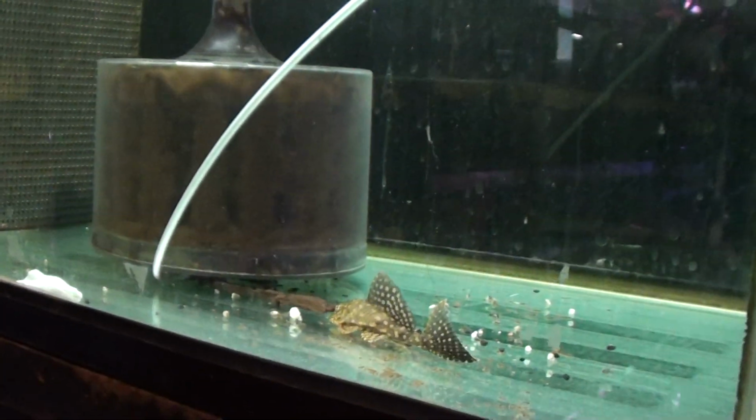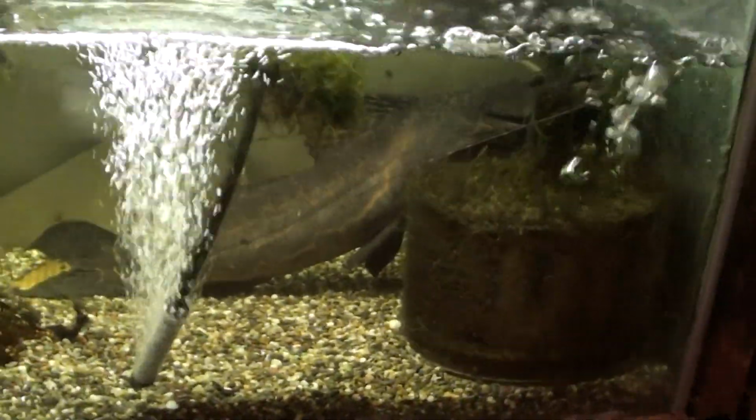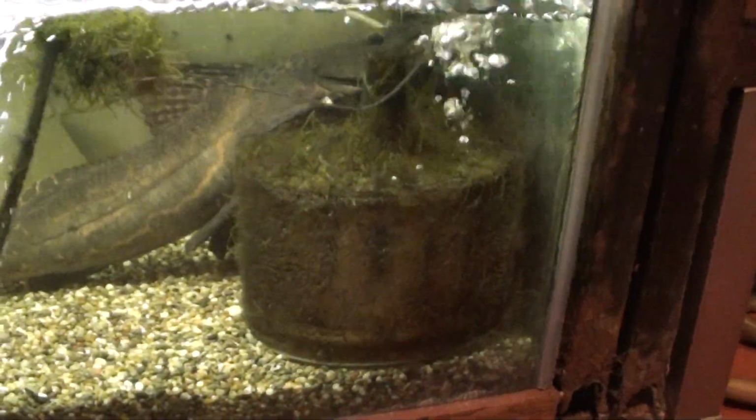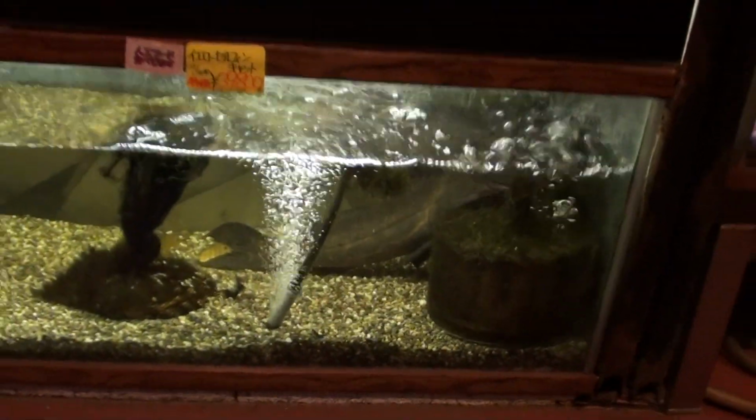Alright, so let's move on. More different types of plecos. I don't know what's down there. Oh, that guy's huge. Let me see if I can get a better shot of him. What is that? Look at the size of that goldfish. Can you see that guy right behind the filter? That filter really needs to be changed or squeezed out. But look at the size of that goldfish. Oh, not goldfish, catfish. That guy is humongous.